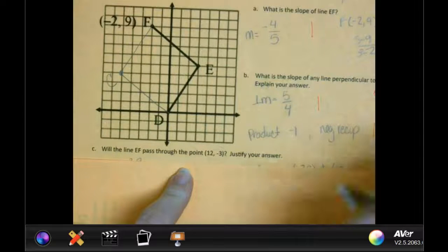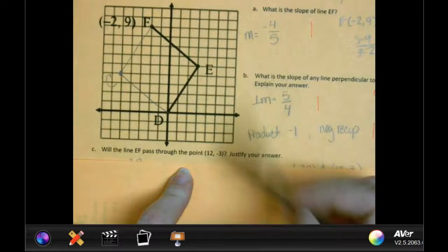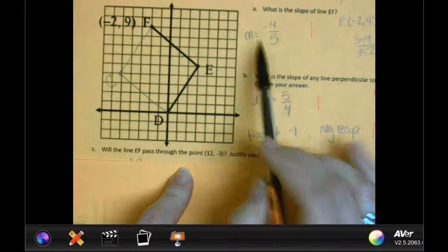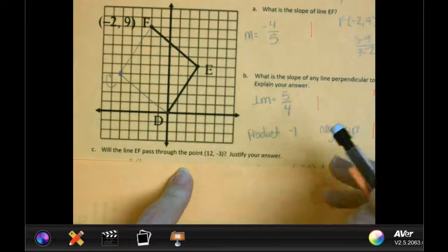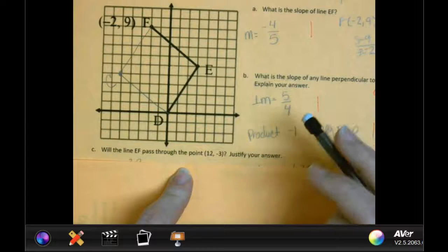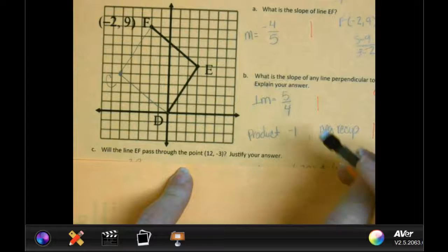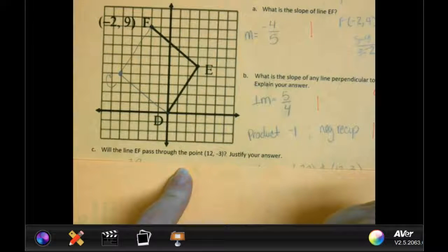Could I write the equation of the line? Yeah, I have this slope and I have this point, or this slope and this point here, and then I can write the equation of the line and substitute that in and see if I get a true statement. That works, right? You've got to be real careful with this whole I'm going to continue the line thing, because guessing off the graph is not a great accurate way for it always to work out for you. So the answer is no.